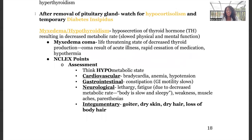After removal of the pituitary gland, you're going to watch for hypocortisolism and temporary diabetes insipidus. So if the patient had some type of surgery on that pituitary gland that's located in the brain, guys, and it has to be removed, you're going to be concerned about that cortisol level being dangerously low and diabetes insipidus. What controls that? Remember, antidiuretic hormone. Do not confuse diabetes insipidus with diabetes mellitus. Diabetes mellitus is when your blood sugar is too high, right? Diabetes insipidus has nothing to do with blood sugar. Diabetes insipidus has to do with urine and ADH.